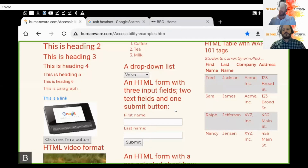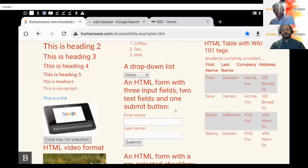So at the moment, I am focused in my web view, but if I want to jump to all my toolbars where I've got the address, I've got the refresh button, I can simply press my two left thumb keys. Okay, so my two left thumb keys takes me out of my web view and takes me to my toolbar section. And I can use my thumb keys.